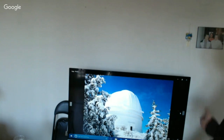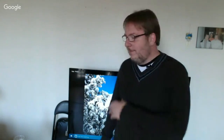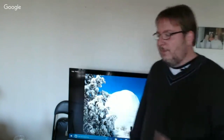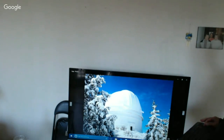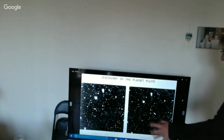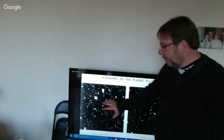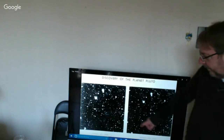Of course, they're starting to use some technologies like cameras. But we're in the 70s. These are big, clunky cameras that aren't that fantastic. And there's need for more. We're still back then, and this, by the way, is the original photographic plates of when they discovered Pluto in 1930.